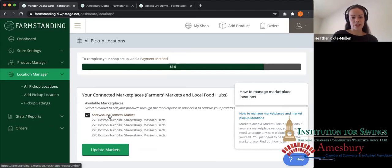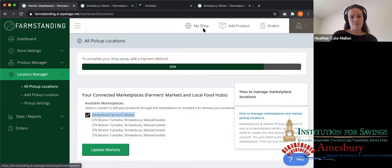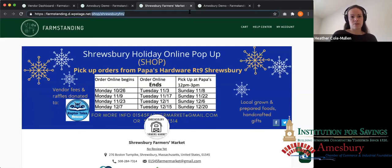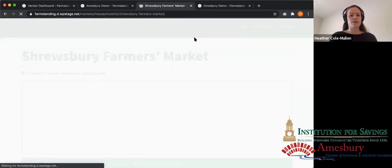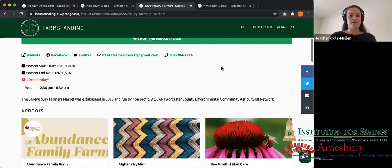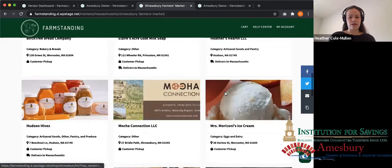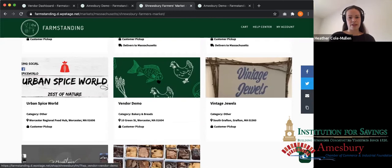The final thing, well, 2 more things. I will show you what it actually looks like to be part of a market. Markets actually have 2 pages. They have a listing page where you can see all of the vendors. So this is just an example with the Shrewsbury Farmers Market. They're doing a holiday market. And this is a vendor list. So once you've been approved for the Amesbury Market, you're going to show up in the vendor list just like this. And somewhere down here should be my demo vendor. Yes. So you'll look something like this.